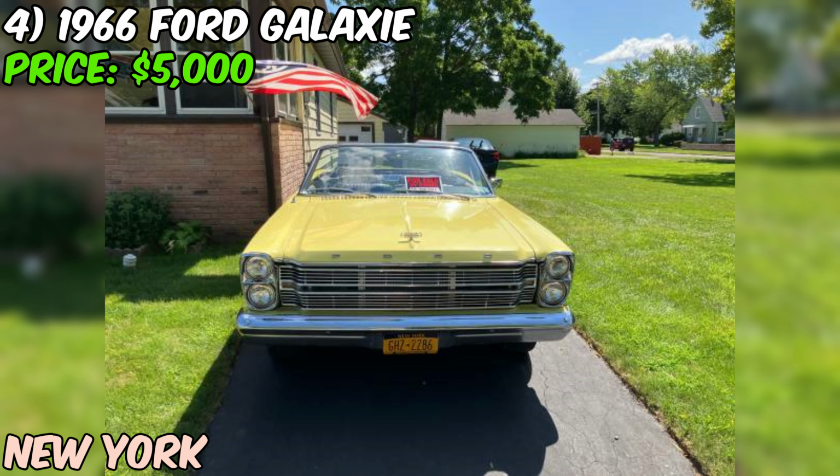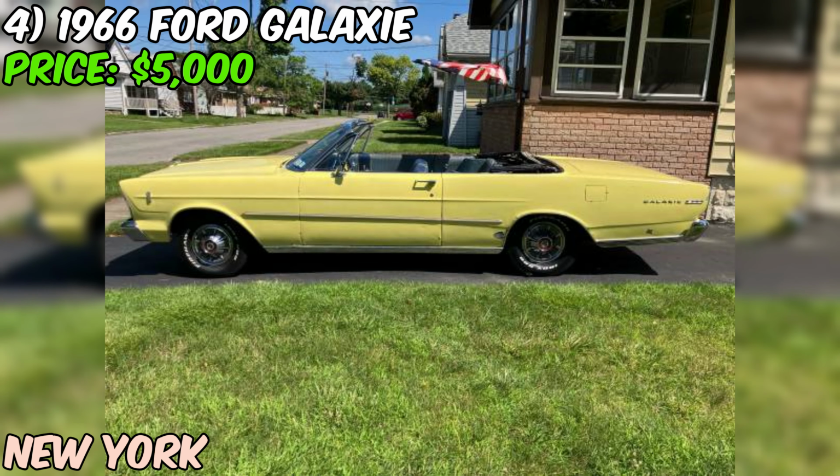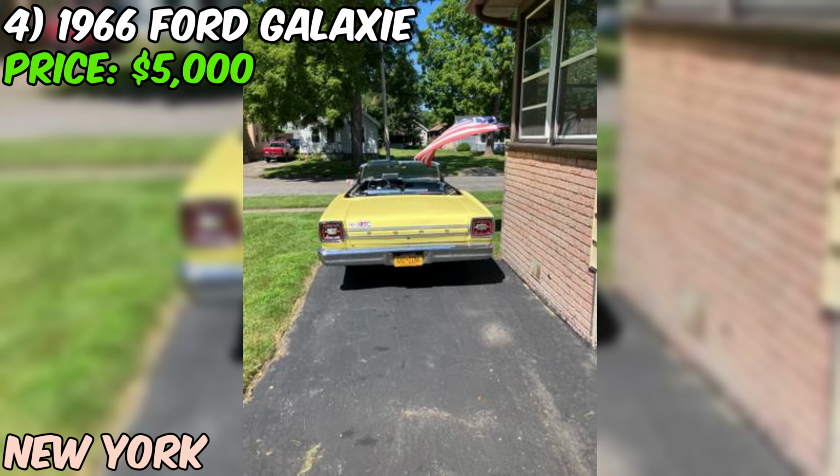First off, let's talk about the good stuff. This Galaxy is a running, driving car, which means you can enjoy it right away. It's powered by a 390 cubic inch V8 engine and has an automatic transmission, so it should be a blast to cruise around in with the top down.